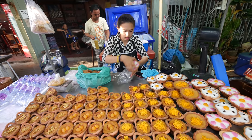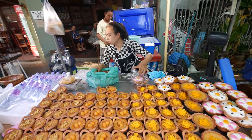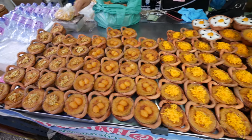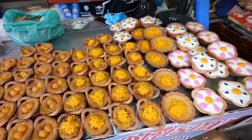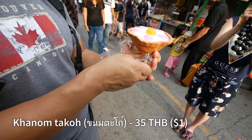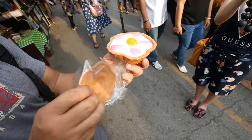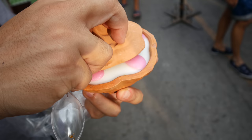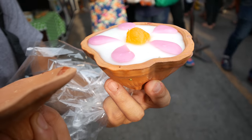This is called Khanom taco, which is a coconut milk custard. And then this one is more of an egg yolk custard. That is very pretty. That's beautiful. So the traditional version of this snack is served in little, almost bite-sized cupcakes with banana leaves wrapped in. So they've made this kind of trendy, but kind of beautiful. It is nice. And it's cool that you get to keep the clay pot as well.